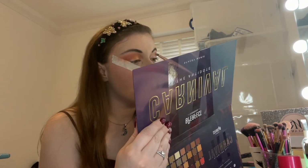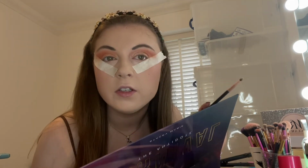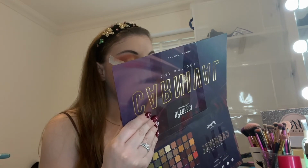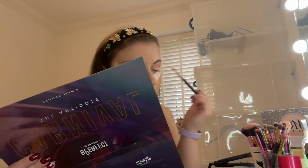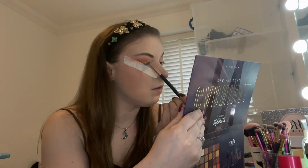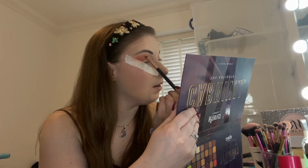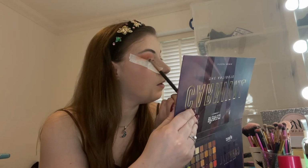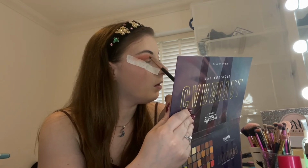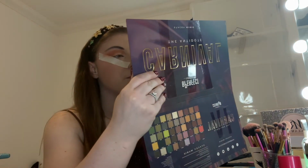So I'm just going to blend that out. I'm actually putting a little bit in my crease too because it's just so pretty. I just went everywhere. So that's there. A little bit for the other eye. Tap off because I don't want tons to go everywhere. I'm trying to minimise the fallout. It will fall out a little bit because it is a pigment, but it is such a beautiful pigment. Oh, stunning. Look at it. Stunning. Absolutely stunning.